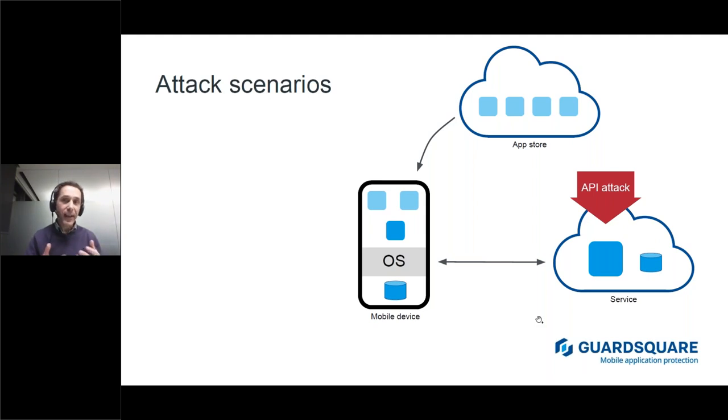Now, this is not all that trivial because these servers are heavily guarded by anything from firewalls to complete AI systems, and the communication with an app is typically encrypted, and there may be security tokens involved. So that isn't that easy by itself, even if there are security holes in the APIs, in the interfaces with the service.